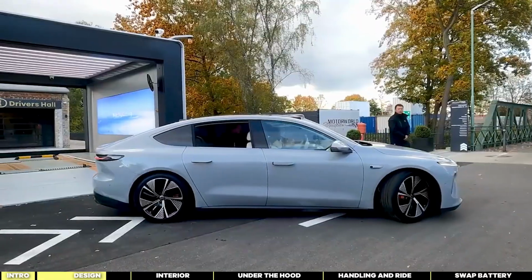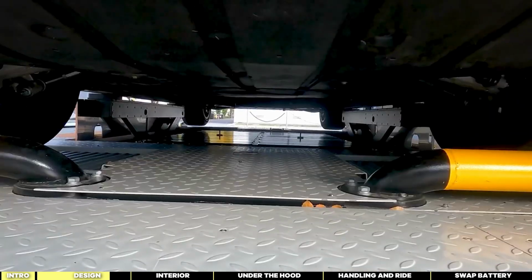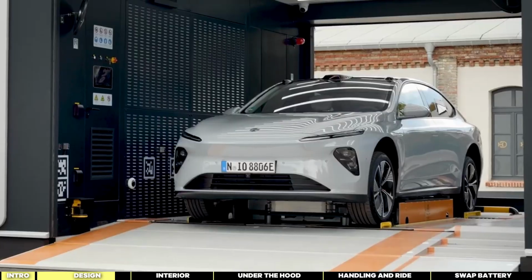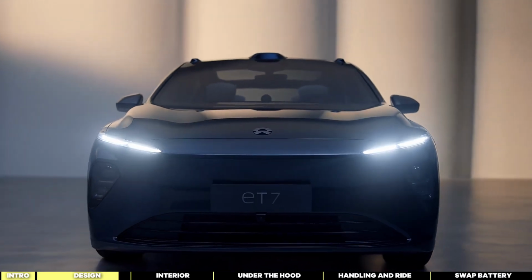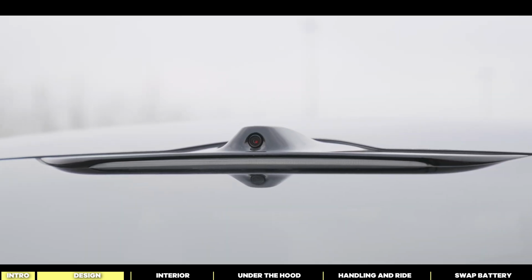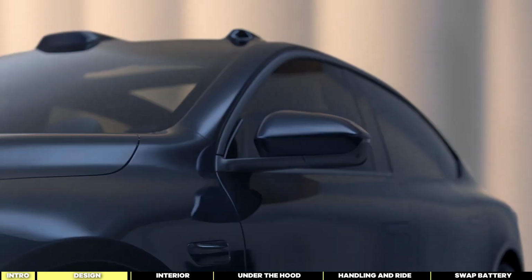Pros? Oh, we've got them. The ET7 is a visual feast with its futuristic vibes, a low drag profile for efficiency junkies, and a nifty battery swap tech that says goodbye to charging headaches. But hold up, there's a catch. That peculiar LiDAR housing might be an acquired taste, and the somewhat generic styling might not scream EV revolution to everyone. Plus, that wide body? It's a champ on the open roads but might raise an eyebrow or two on narrower streets.